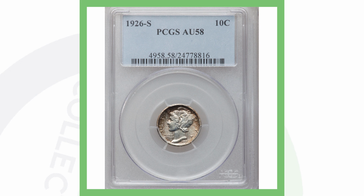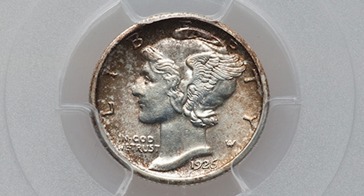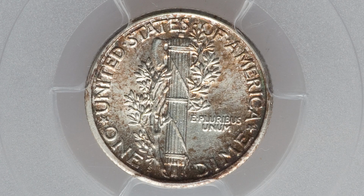Moving right along to a 1926S, where they only made 1.5 million of these dimes. Now this coin here sold for over $1,200. Now keep in mind, if you guys have this coin and it's in a higher grade or in a lower grade, the values are going to be different. So if you got this coin that's really damaged, it's not going to sell for $1,200. But if you got this coin in better condition than this, then it very much could sell for over $1,200.